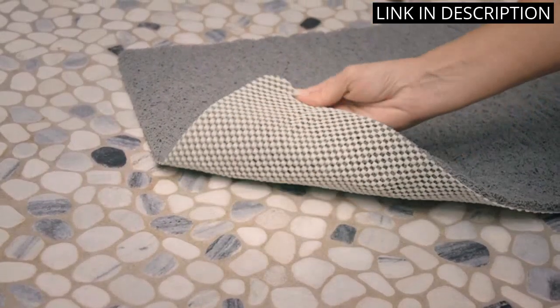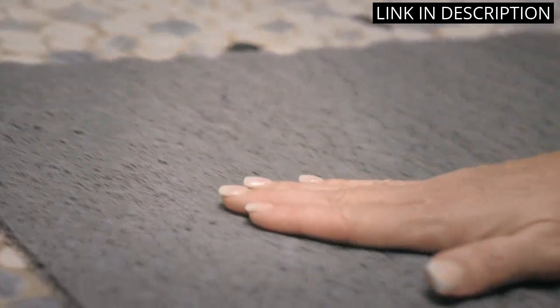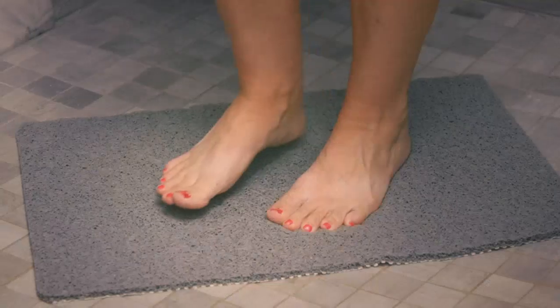Plus, the PVC loofah material is quick-drying and phthalate-free, which adds to my peace of mind. Overall, I'm very happy with this product and recommend it to anyone looking for a functional and stylish bath mat option.